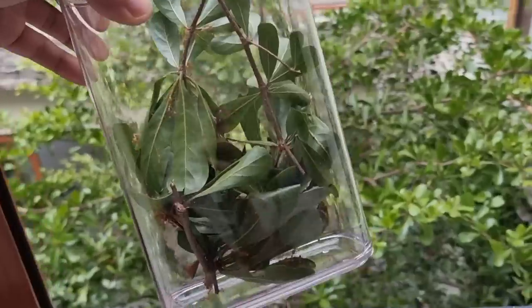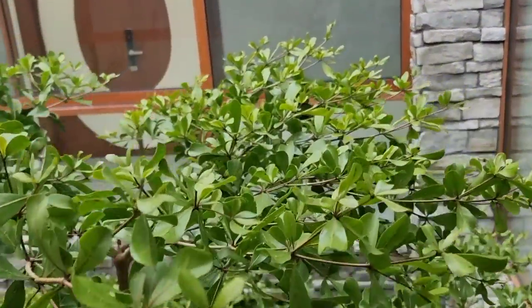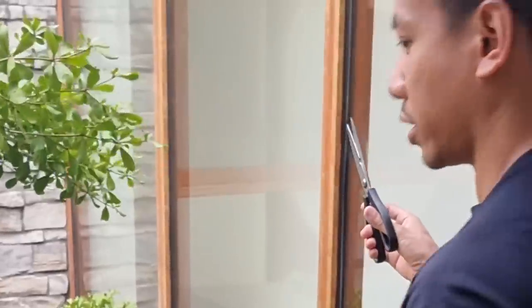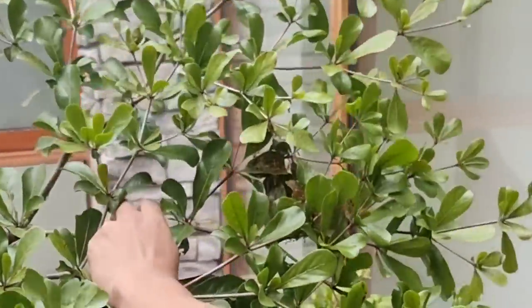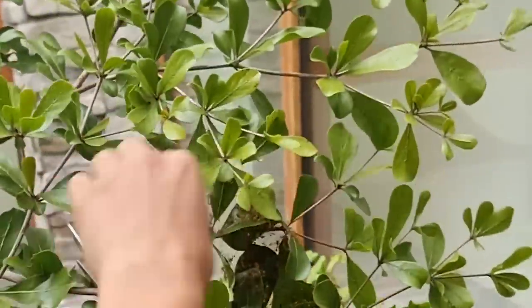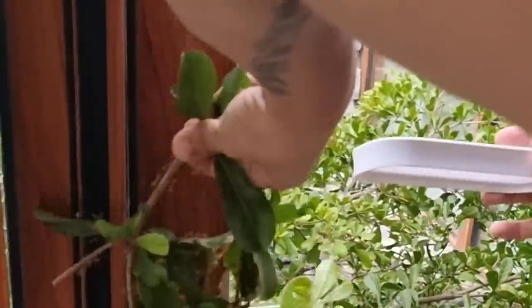All right, guys. I managed to cut two of the weaver ant nests. There's one more. Way up there. Somewhere. I have to try to reach it. One more. Got it. I gotta trim it a little haircut. Ow! Ow! Ow! And then stick it in here.